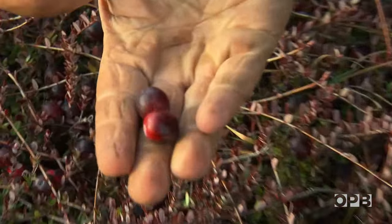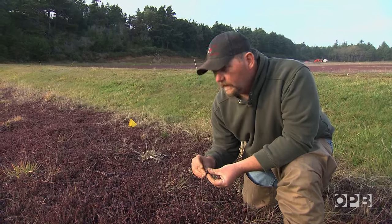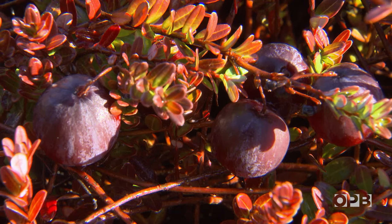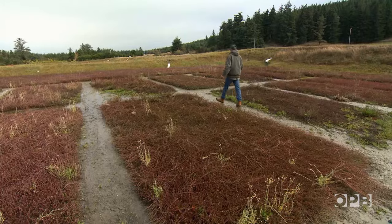These are about as ripe as you can get. You can really see the brown seeds in here and the red bleeding through from the skin. And then you eat them, and they're good. Scientists can measure the sweetness of berries. It's called Brix. Brix is the sugar solids in the berry. Our Brix usually averages a 9.5. In the Midwest, they usually average about a point behind that.